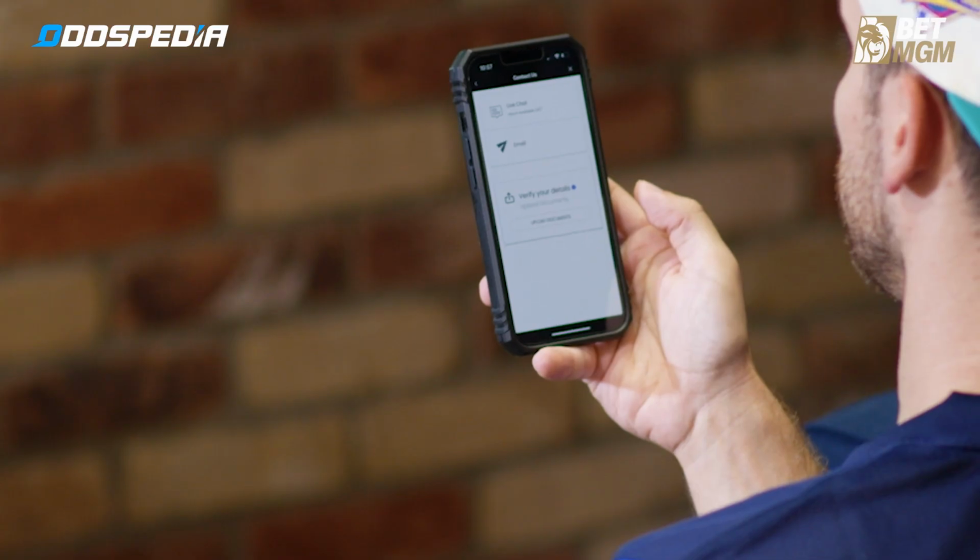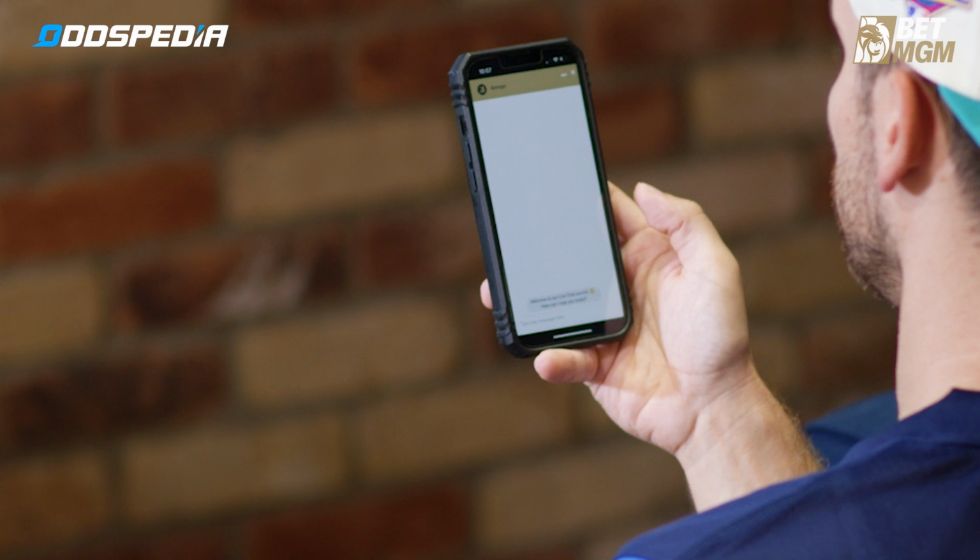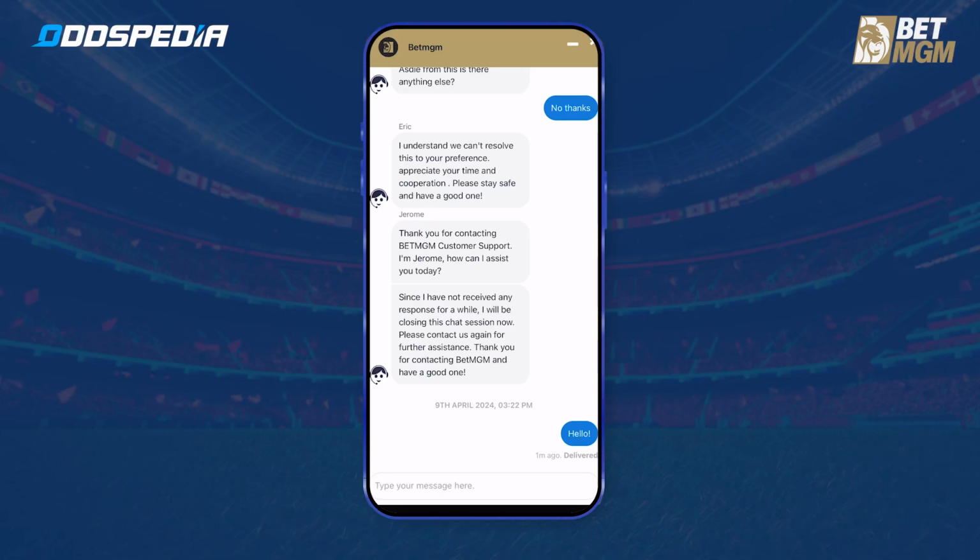When it comes to customer service, BetMGM absolutely comes through. Here, as you can see, I had a deposit issue over the course of my time betting with BetMGM and went to customer service for answers. The queue was short, they were able to answer my questions quite quickly, and were able to ensure my deposit went through without any issue.